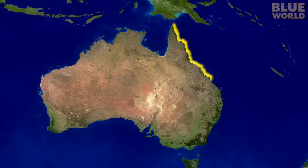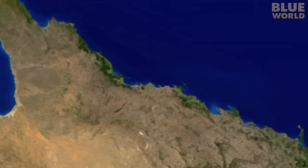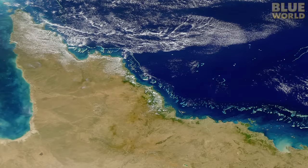The Great Barrier Reef runs 1,600 miles along the coast of Queensland. It's made of millions of interconnected coral heads, forming the world's largest structure made by living organisms. To see the whole thing, you need to get pretty high up. This satellite image was made from 400 miles above the ocean. You can see the reef just offshore.